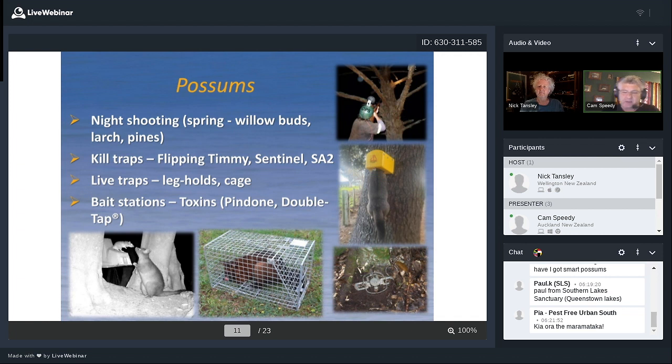Possums and rats between them will eat an awful amount of bait, so you've just got to be a little bit careful about how much you use and what your target species is and how you target them. You need to understand the tools. It's not a matter of just feeding hundreds of tons or hundreds of kilos of toxins out onto your farmland and hoping that it'll do the business. Toxins have a consequence, and we'll talk a little bit more about that in a moment.